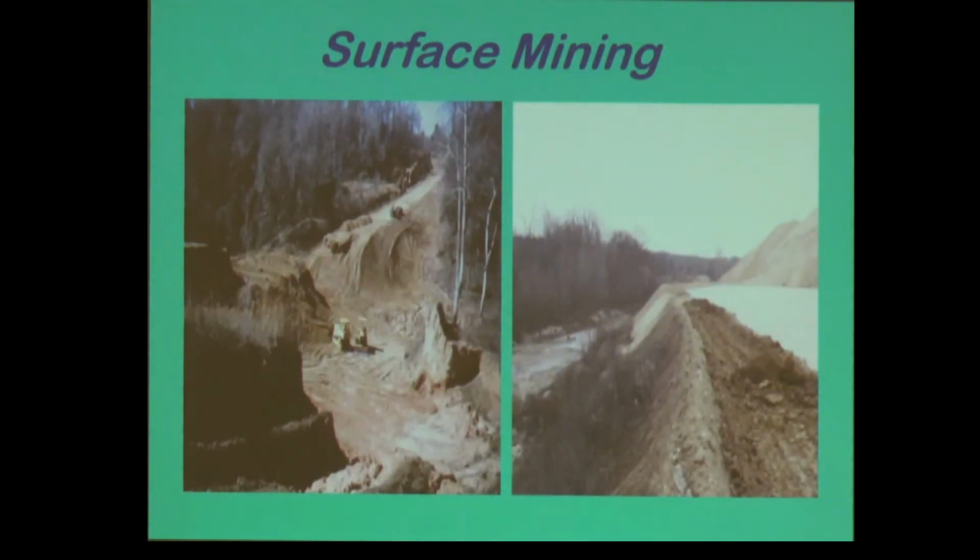Surface mining of minerals, sand, different types of things like that can be taken out of the ground, and can end up having erosion off into the stream if silt fences or other protection isn't done.